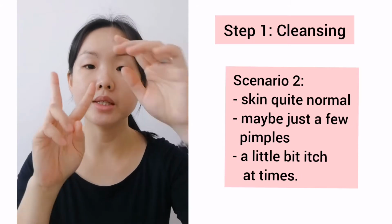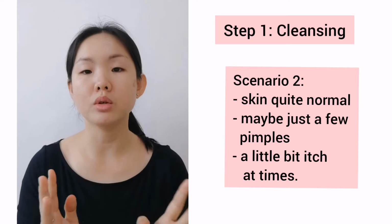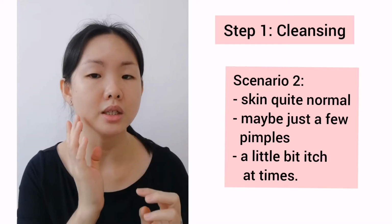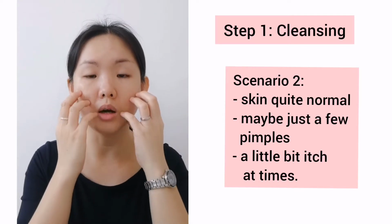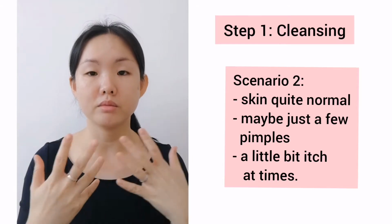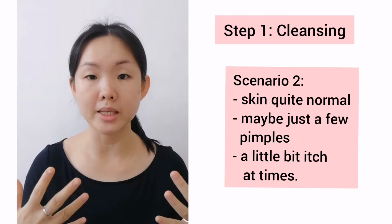Scenario 2 is your skin doesn't have much problem. You don't really have skin irritation, maybe sometimes a little bit itchy here and there, that's it. It doesn't happen every day. And you don't really have a lot of pimple outbreaks. Maybe just 1 or 2 pimples will come out, like my skin condition right now. So we still want to make sure that we keep our skin clean.